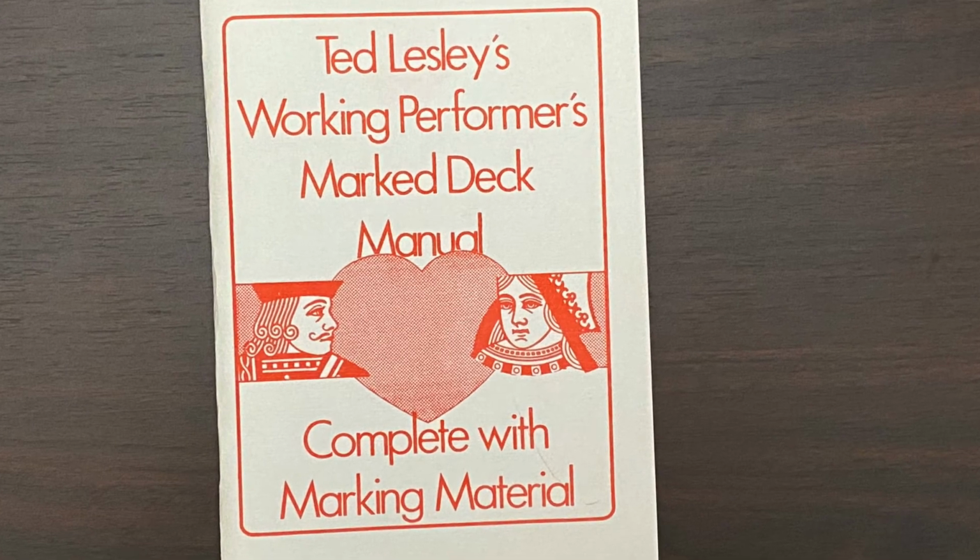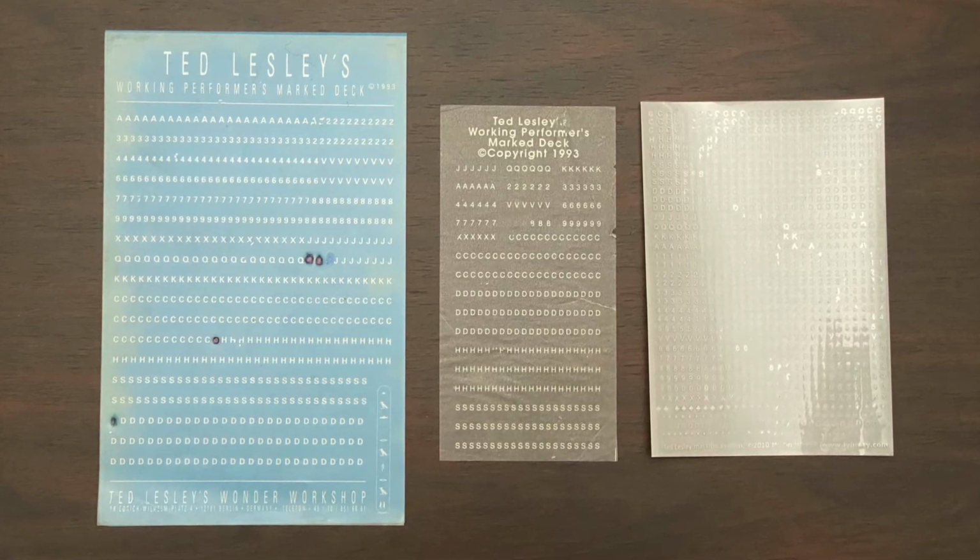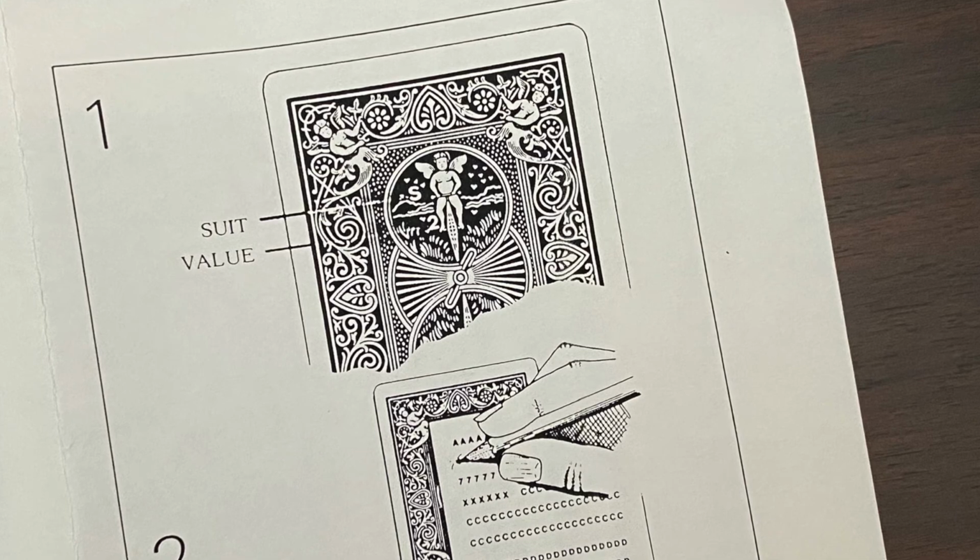Moving into the later part of the 20th century, we have Ted Leslie, who was a German magician and mentalist who lived from 1937 to 2008. He's very well known in the magic world, and in my eyes really ignited the modern magician's love and usage of marked decks. Leslie published his Working Performer's Mark Deck Manual in 1983, and he popularized the use of rub-on transfers as card marks. And so these transfers are basically ultra-thin decals that can be burnished or rubbed onto a surface. Leslie applied marks for both suit and value, and he used Rider Back decks. His system became pretty widely used by magicians.